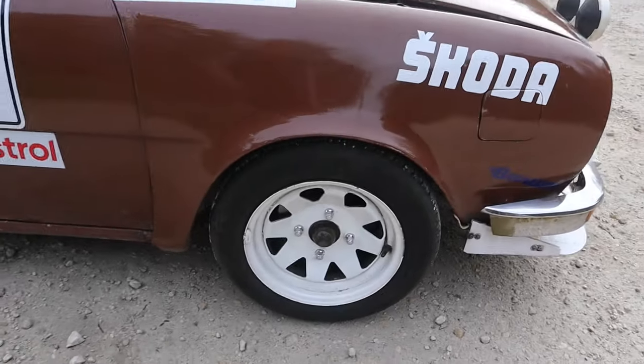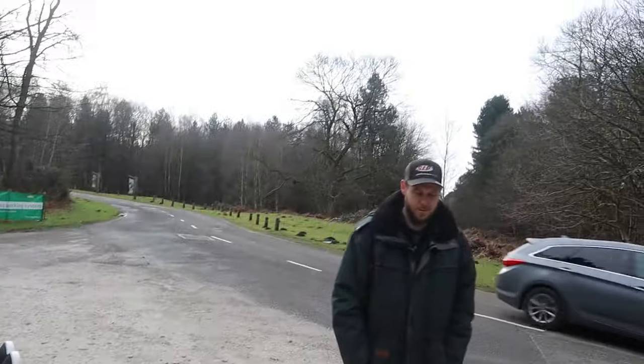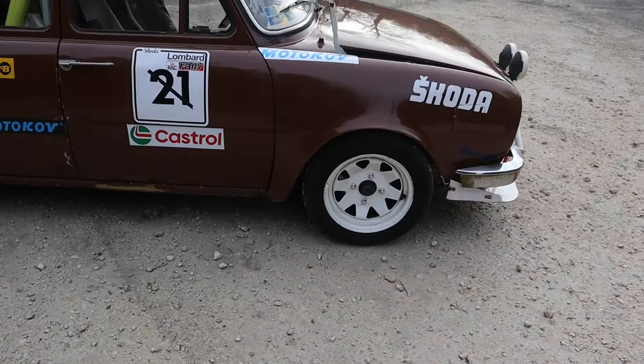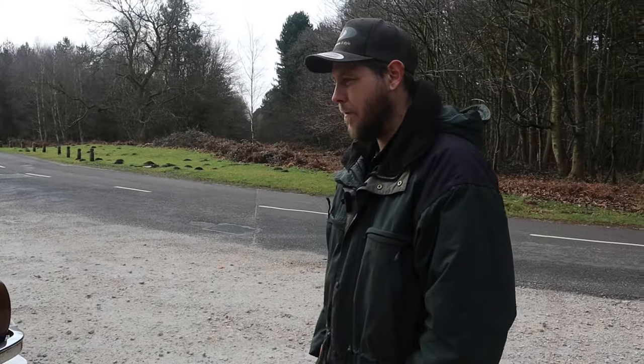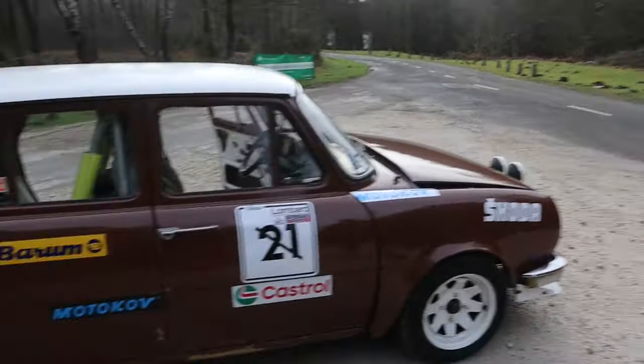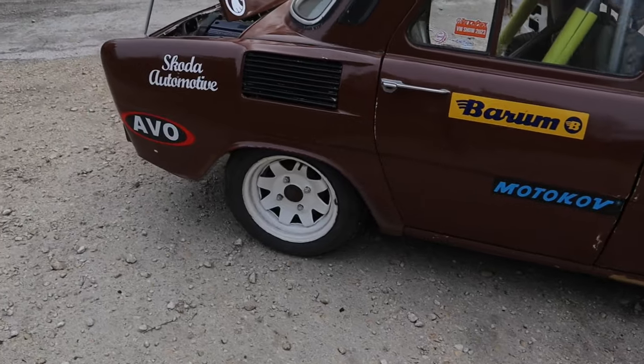So these wheels, they look like Wellers? Yeah, they're Wellers from a Volkswagen Beetle. The Skoda shares the stud pattern with the Beetle. Okay. 4x130. Wellers look good on most cars. Yeah, they do just look good on so many cars.